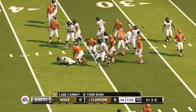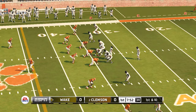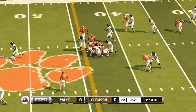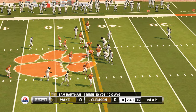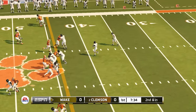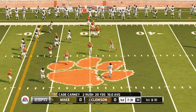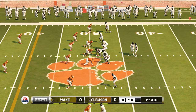Brought down at the 34. Anytime this guy carries the ball and gets a little space, we could be talking about six. He's taken down around the 43-yard line. That'll make it second and inches. He's pushed out of bounds at the 49. And a nice run by the tailback. Not a lot of razzle-dazzle here, but it gets the job done and picks up the first down.